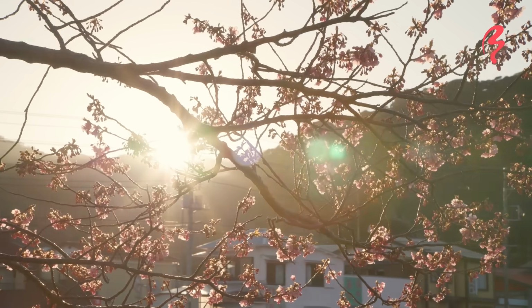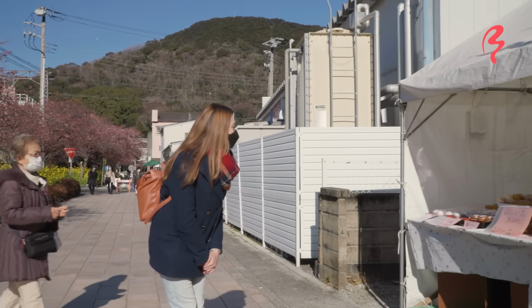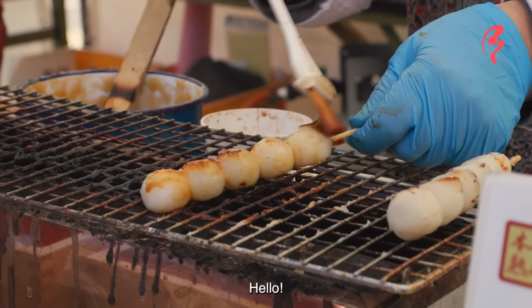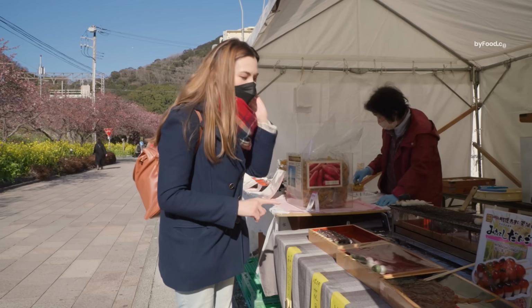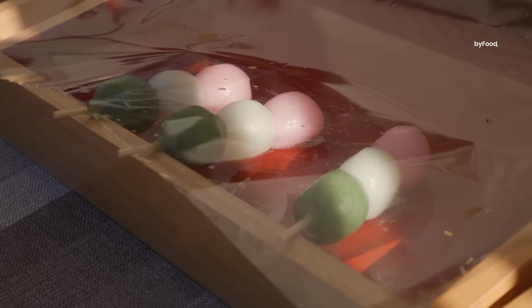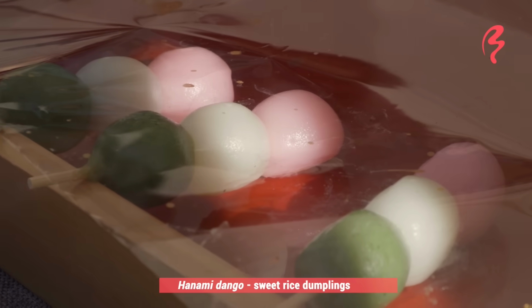Oh, it's such a beautiful day today. Lots of food stands. Oishisou. Konnichiwa. Okay, so basically in Hanami season or cherry blossom viewing season, this particular type of mochi or dango is really popular. It's got 3 colors and it's called Hanami dango or cherry blossom viewing dango. So I'm gonna have to try one.